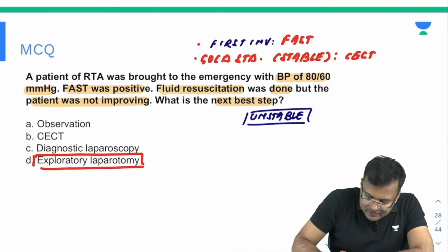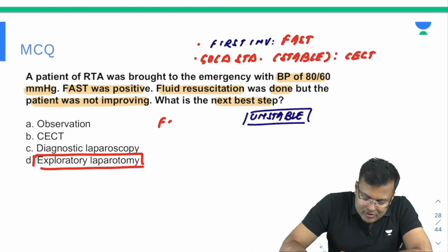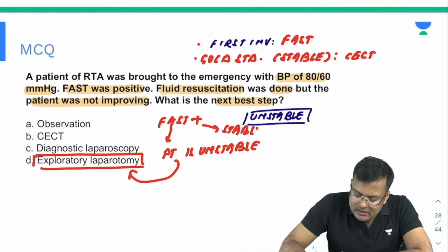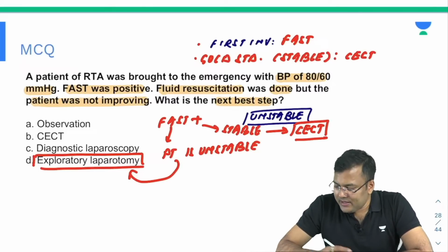Exploratory laparotomy. So when FAST is positive and the patient is unstable, important point, we perform exploratory laparotomy. If FAST is positive and the patient is stable, then we confirm the findings by CECT. So the correct answer for this question is D. It is D.